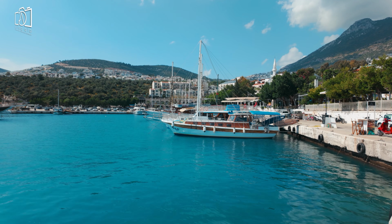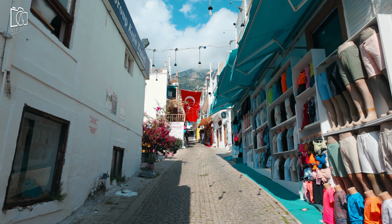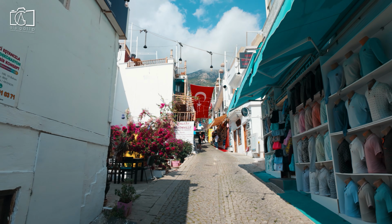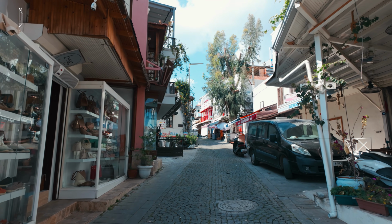Even a 2-day stay in Kalkan is enough to enjoy the old town, dine by the sea, and take a short boat trip. But when I stayed for a week, I found time to explore nearby ancient cities, take day trips, and fully unwind in the peaceful atmosphere. The longer I stayed, the more I appreciated the slower pace and natural beauty that surrounds the area.